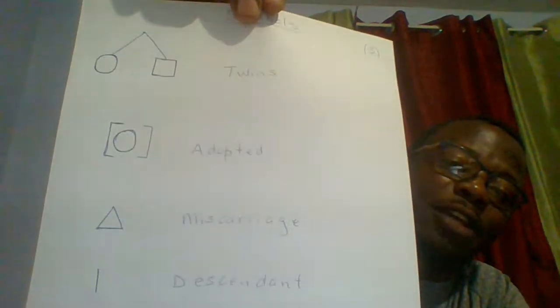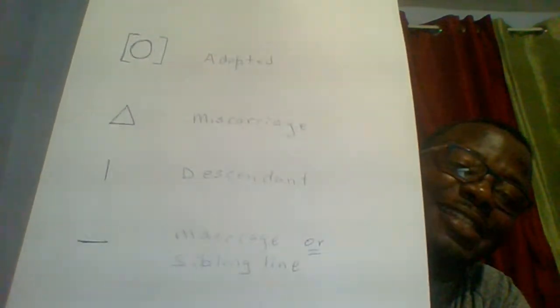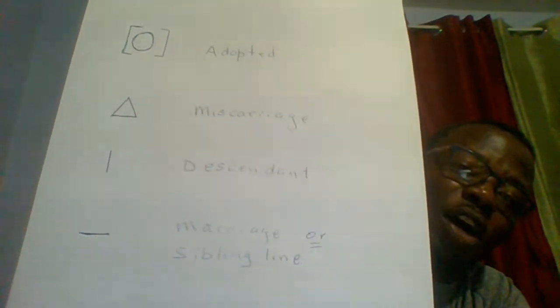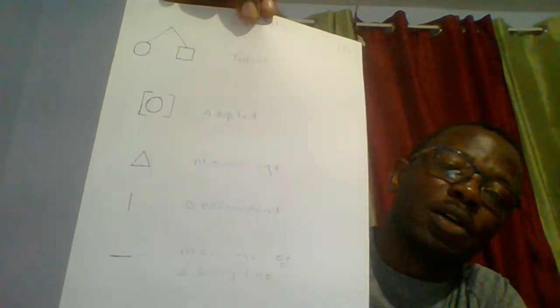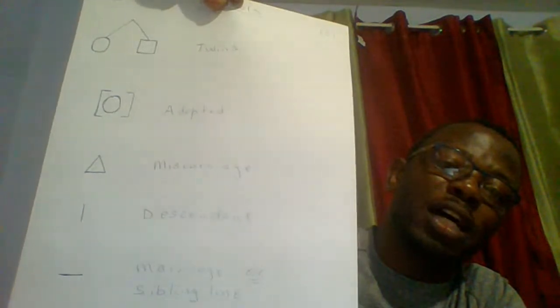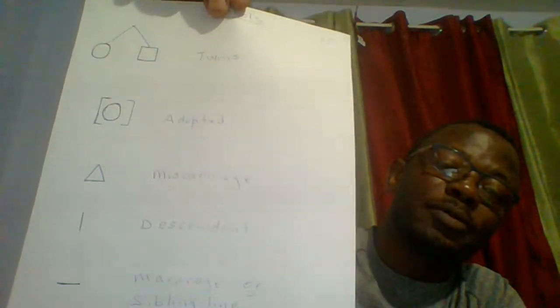All right, and you will see the adopted person there. You see the miscarriage there. You see the descendant line there. And of course, you will see the marriage or sibling line. So pretty much this is what I gave you just now. All the things there I had prepared for you. Remember, you can just take a quick screenshot, and of course, you should be fine moving on.